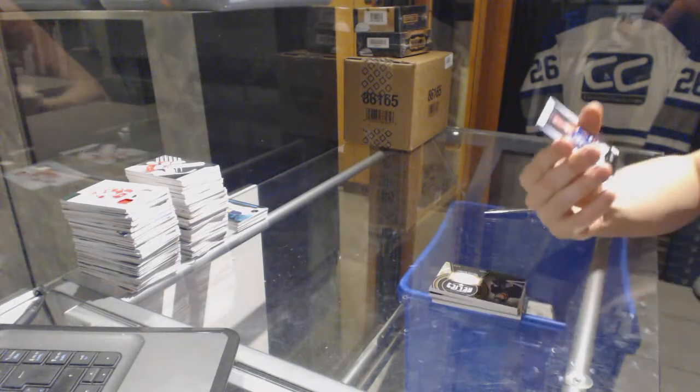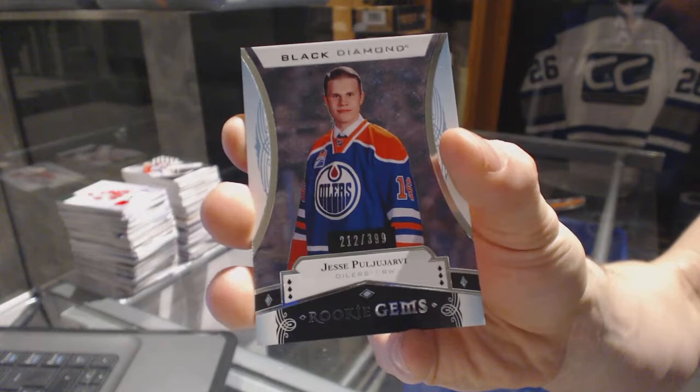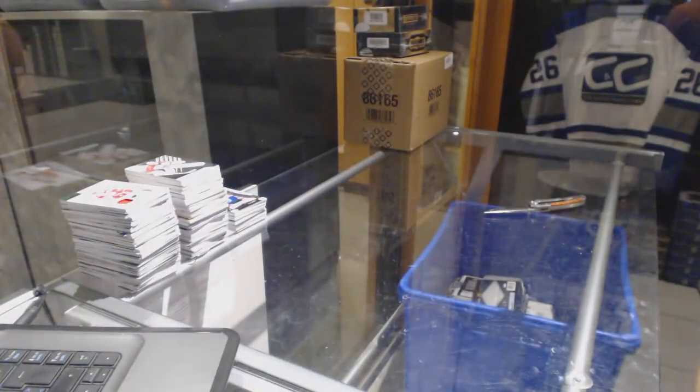And a Rookie Gems, number 399 for the Edmonton Oilers, Jesse Puljujärvi. Jesse Puljujärvi, out of 399 for the Oilers. All right, coming up next, the Premieres.